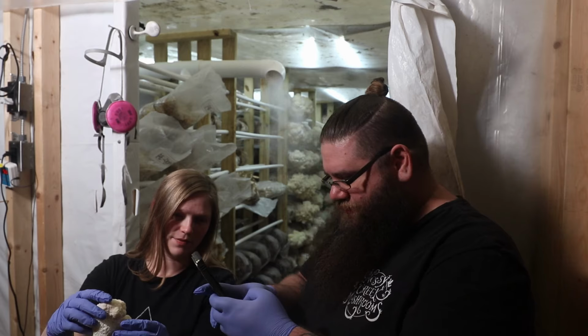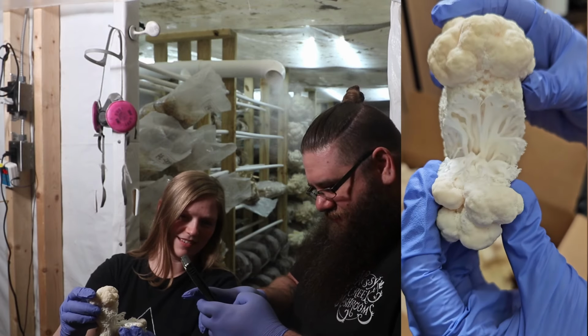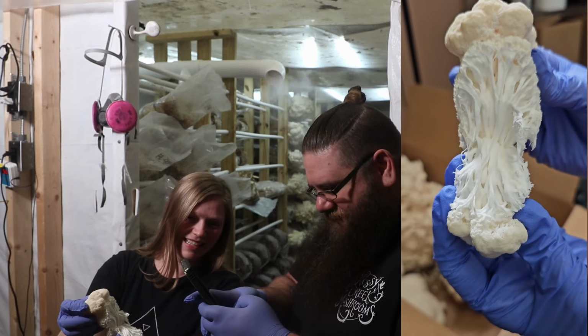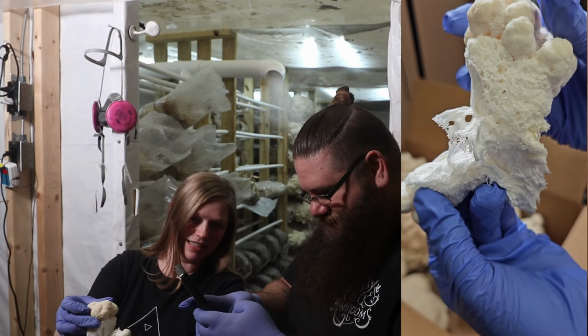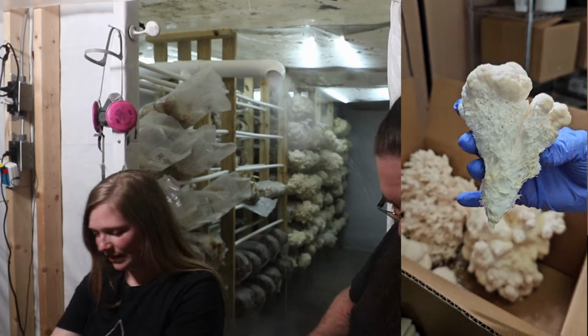Hold on. 3, 2, go. Look at that! Oh my goodness! So now we see why it's so spongy. This might be a Coralloides. It looked like a lion's mane, but this could be a Coralloides. This is why I want to send all this stuff off for DNA testing.